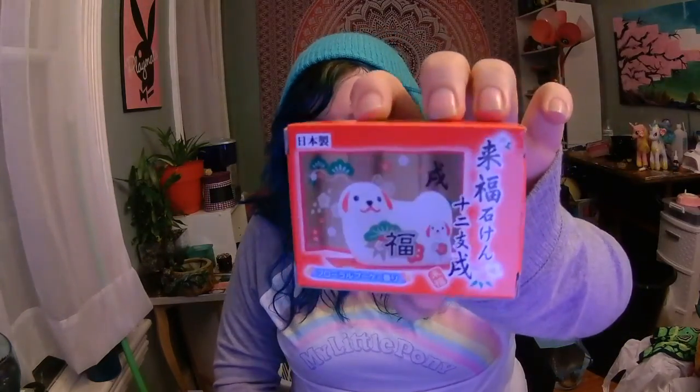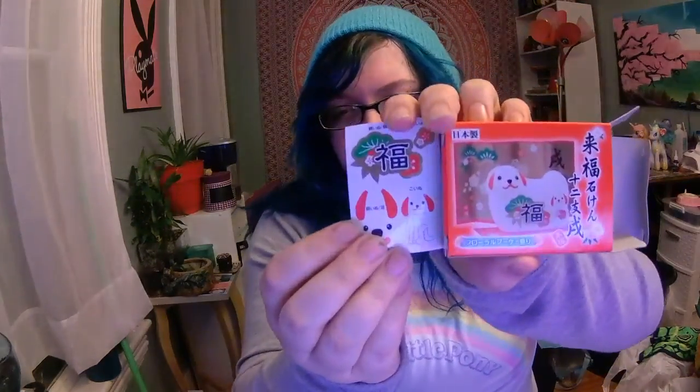So the first thing, I wasn't totally sure what this was until I actually did read the description. It's a soap that looks like a dog, Year of the Dog, and I don't think it's something that I'll use, but I'll put it on display. So the soap just looks like this. Just like a plain bar of soap.